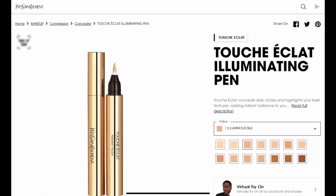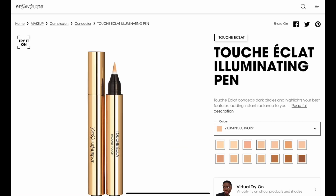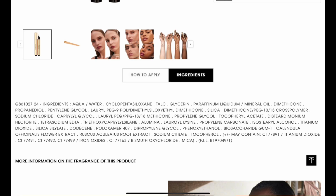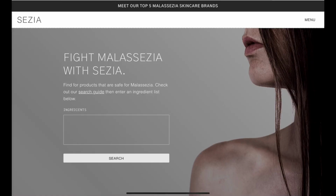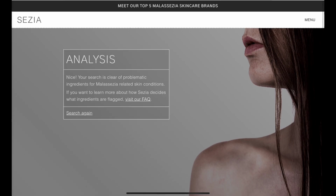Let's start with product number one, and I always start my makeup with concealer. I normally don't use foundations. I'm very particular about my concealers because it's the only base product I'm using. I have one product that I've used for so many years, and I never knew that it's actually pretty close to being fungal acne safe, and that's from YSL. This is the YSL Touche Eclat Radiant Touch.